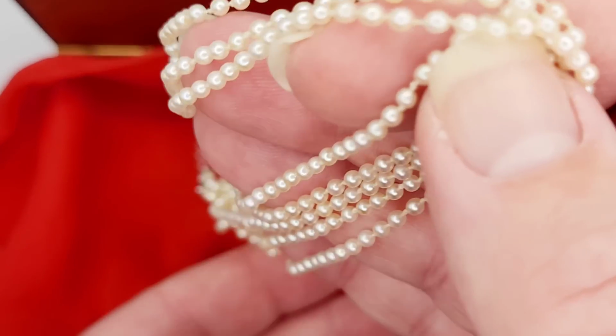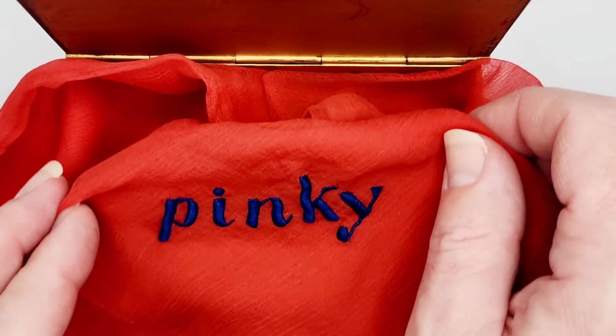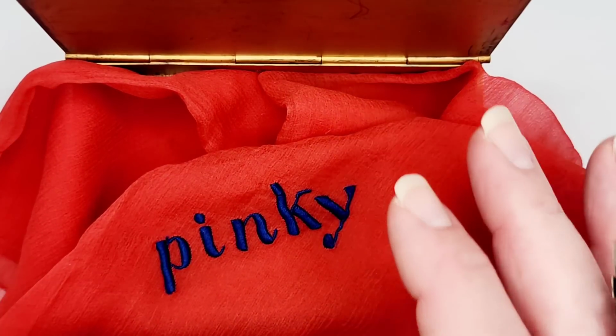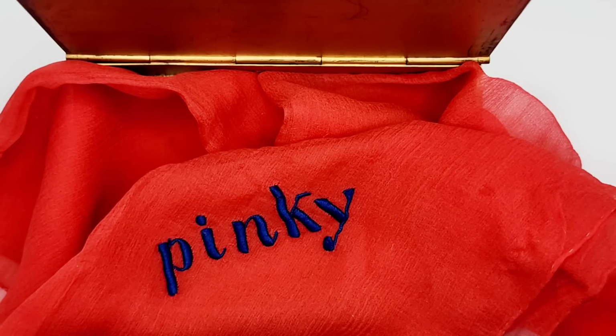These are pearls, and I did my research on these. Let me straighten this out because, of course, they always get jumbled. And thank you to Pinky, wherever you are, Pinky, in that thing we call stars in the sky. Pinky, thank you for keeping my jewelry safe with your beautifully hand-embroidered silk handkerchief. I really appreciate you, Pinky. And I look forward to maybe meeting you someday, when I pass.